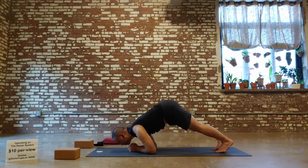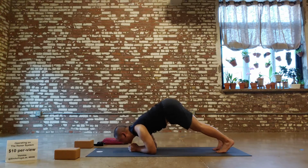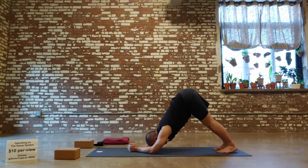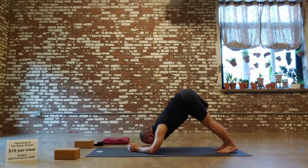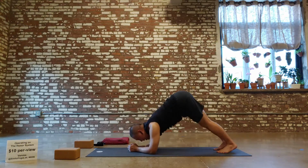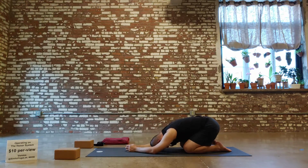Inhale forward. Exhale back is 2. Inhale forward. Exhale back is 3. Inhale forward. Exhale back 4. Inhale forward. Exhale back 5. Lower the knees. Child's pose.